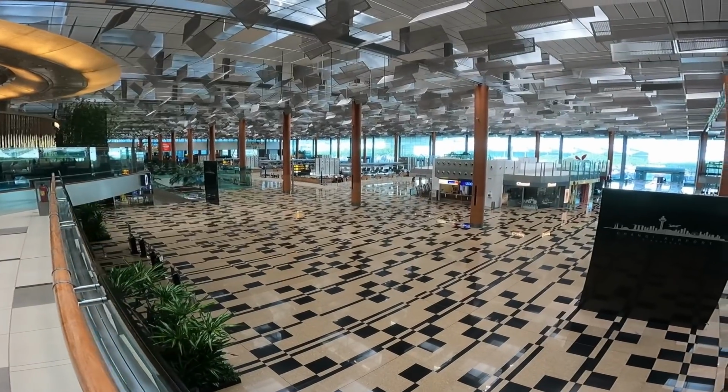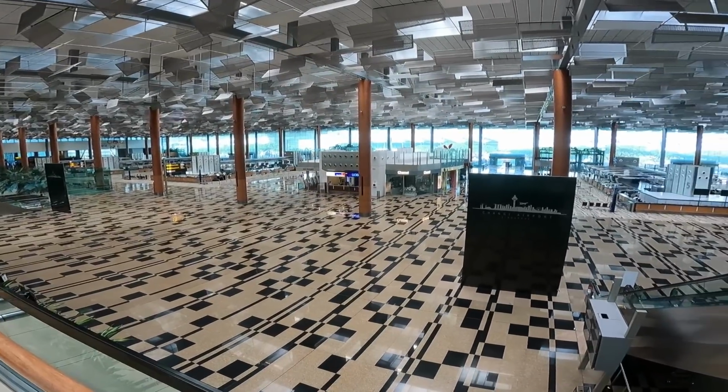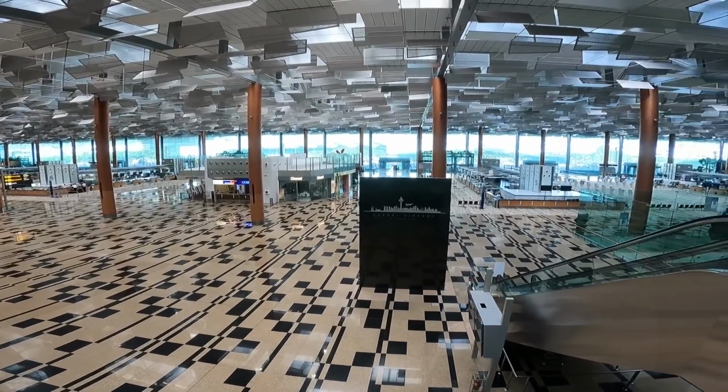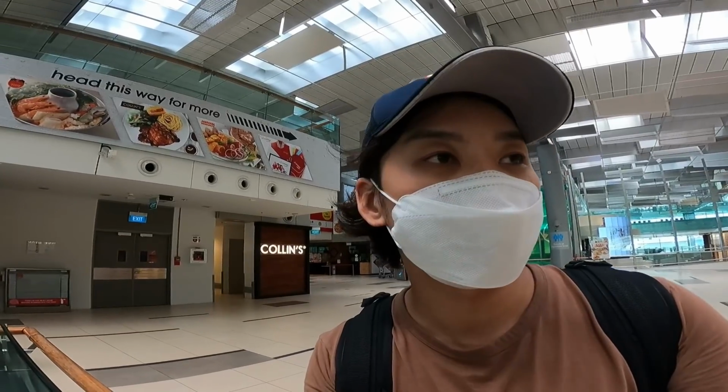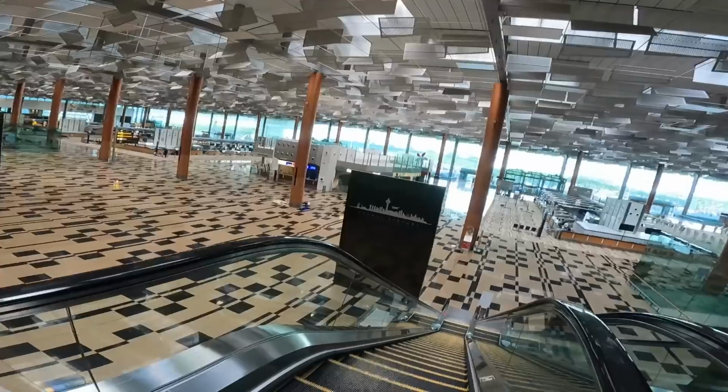So as you can see, because only traveling passengers are allowed to come into the terminal, the whole terminal is actually quite empty, which is very different to the way things looked back in February when I left Singapore. You know, there were lines of people waiting to check in and people drinking coffee and saying farewell and everything, but as you can see right now, it's not happening at all.